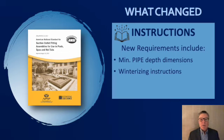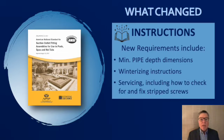Winterizing instructions are now something that the manufacturer has to provide, and servicing, including how to check for stripped screws, for example. And their instructions may be, if this is stripped, replace the fitting or the mud frame or the sump or whatever the case may be. Other examples is you could use concrete anchors. I'll show some examples of that. Or it is possible to, if the sump or mud frame is designed for it and it's documented in the instructions, drill out a hole and go to the next screw size bigger, for example. Very uncommon, but those kinds of things are allowed.